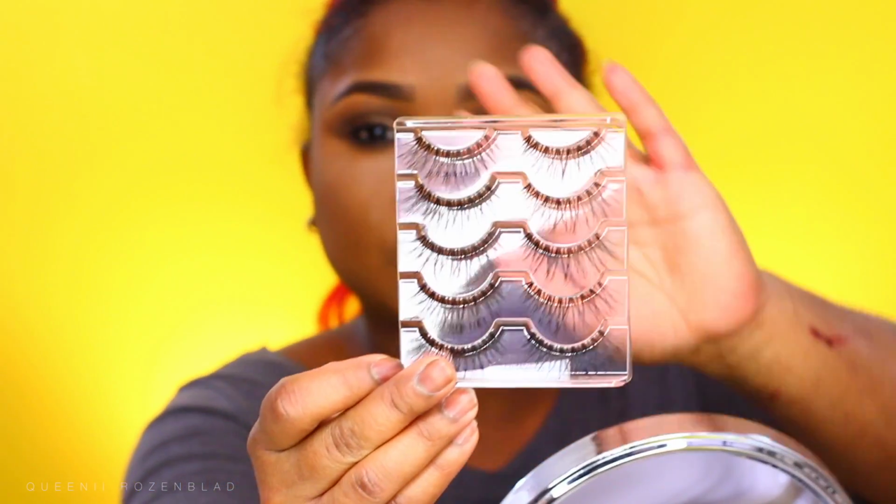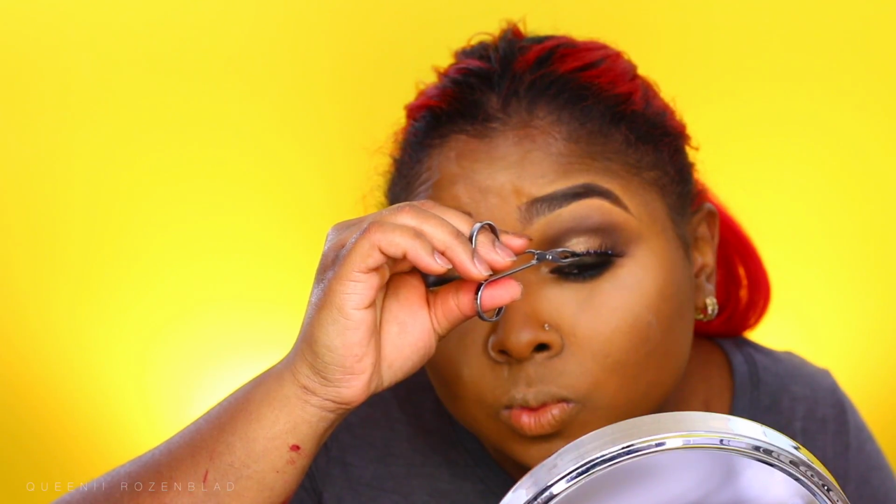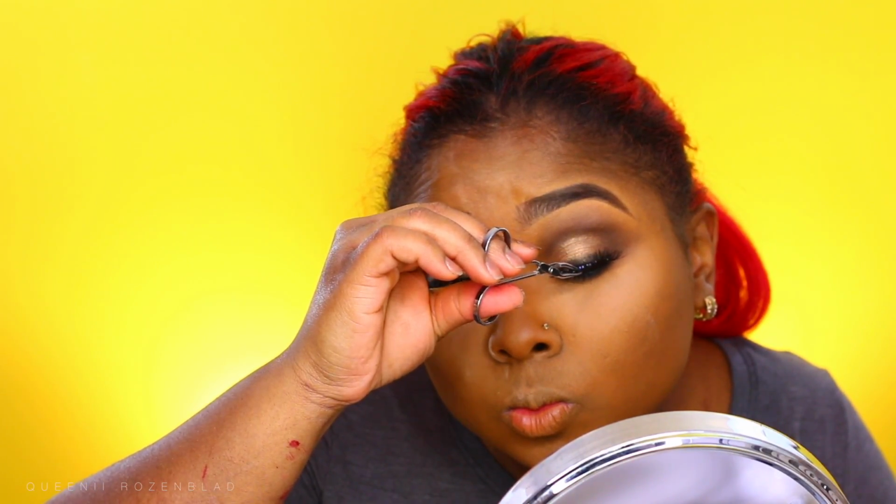I got these lashes from TJ Maxx. Aren't they cool, you guys? And that drying. No, I'm not blowing on my lashes. That's gross. I don't care if it's my spit. That's just gross. Oh, these are really pretty, you guys. Look. Like, they're natural, but still, you know.